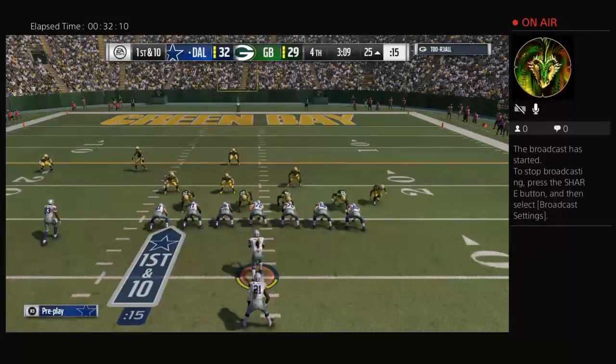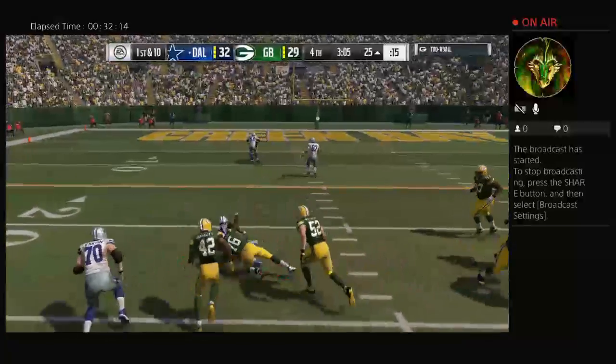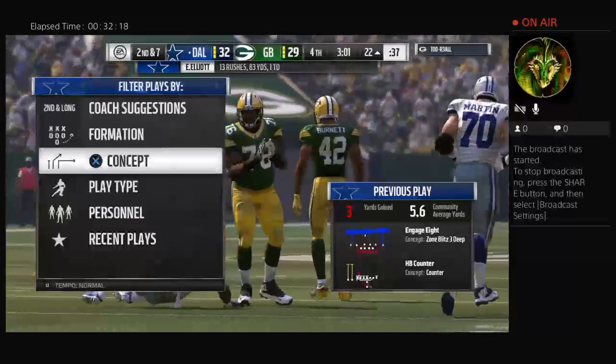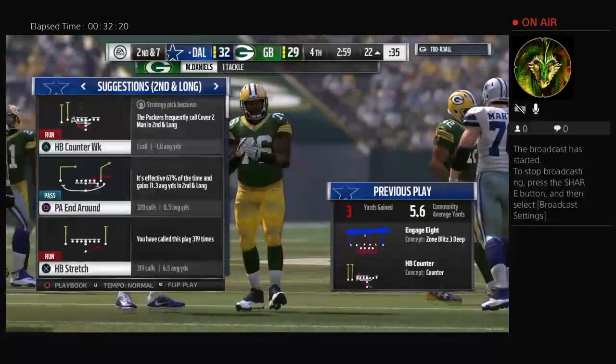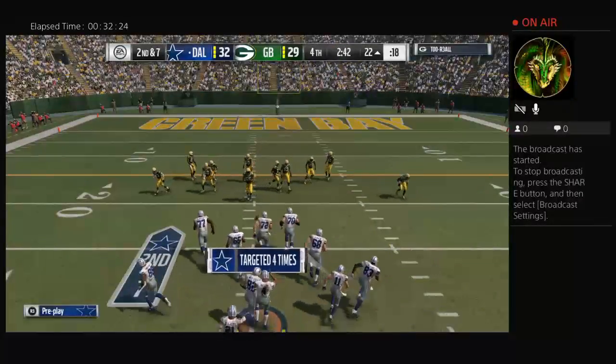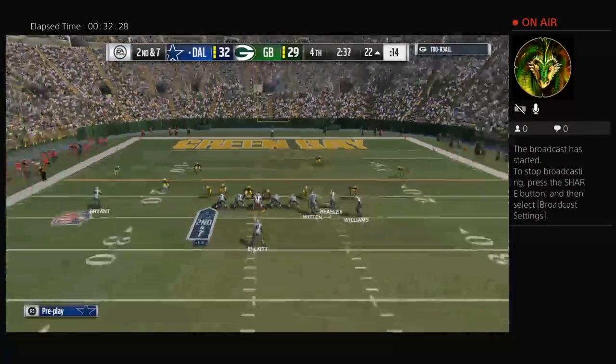Another pistol look here. On the counter, Elliott. And he'll get a couple here down to the 22. Mike Daniels makes the tackle. And in this situation with a lead in the 4th quarter, they're liking keeping the ball on the ground, I'm sure. That's just smart football, but you know the defense has to know it as well. They've got to stop him here.